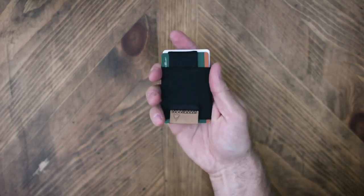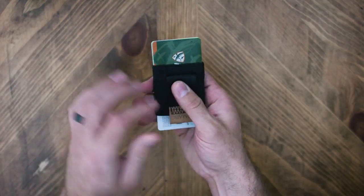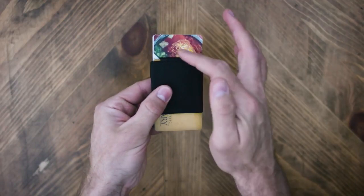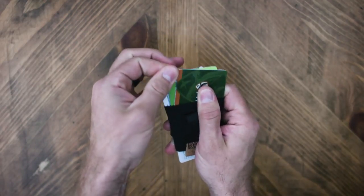However, the average person uses 3 to 4 cards on a weekly basis. So to get to those cards, simply pull the tab for easy access to your 4 most used cards. And for those cards in the middle, just fan them out and take your pick.